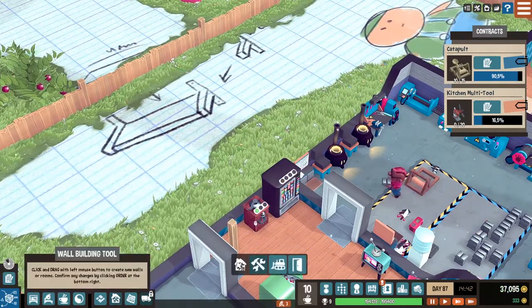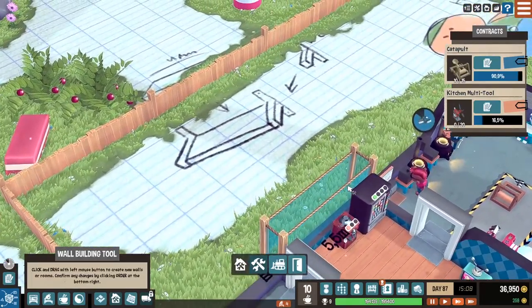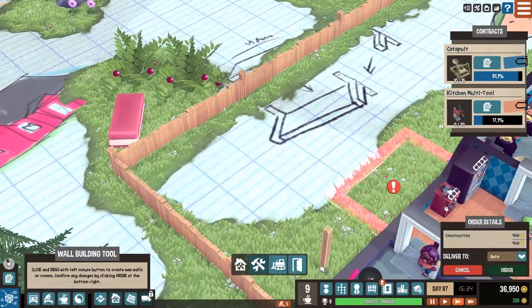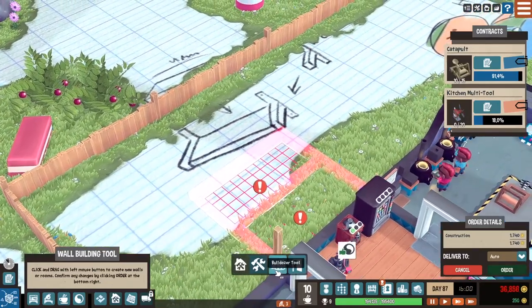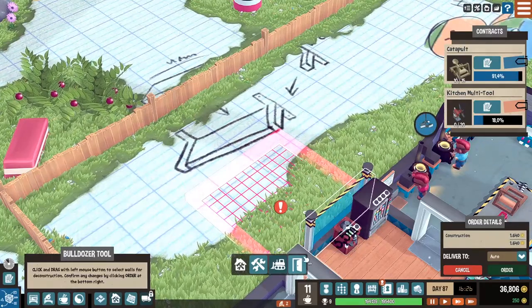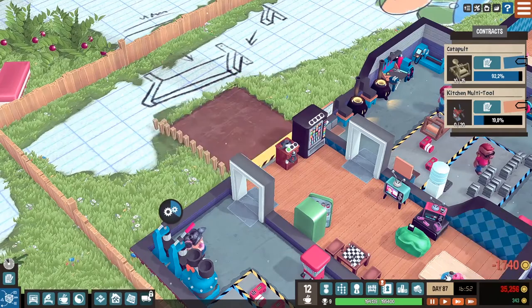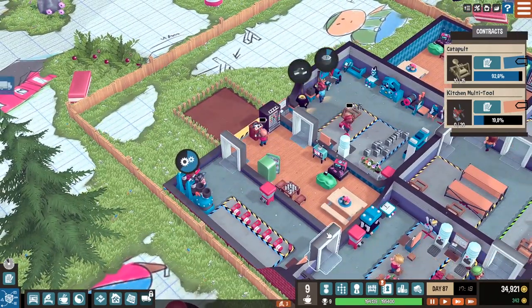And we are going to go to remodel. And I am going to expand this room outwards like that. Actually, probably a bit more. Then I am going to bulldoze the walls that I don't want. Just like that. And that should give us a bit more space to work with. Let's do that. I think that way we can hopefully max out our break room.